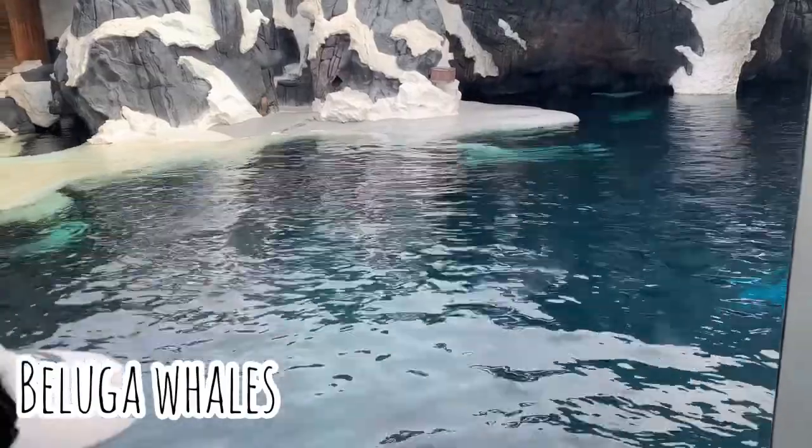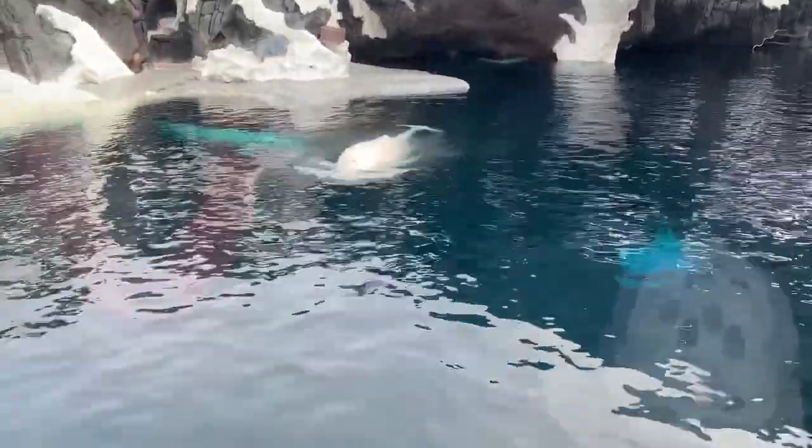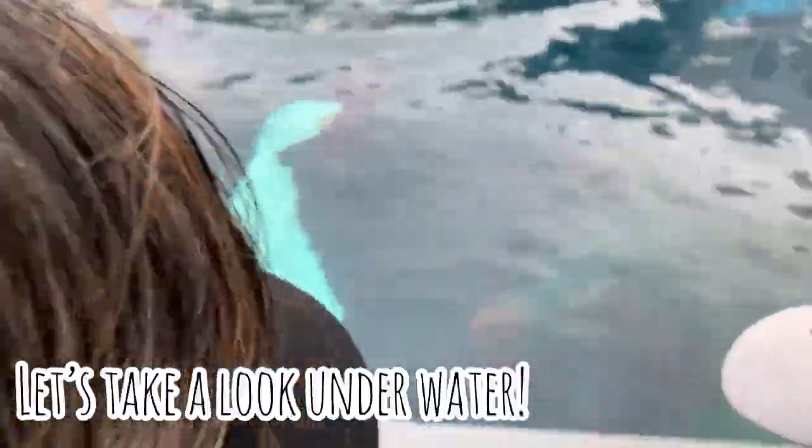Now we're at beluga whales. It was a little hard to see from this side up above, and so let's go under to see if we can take a better look.